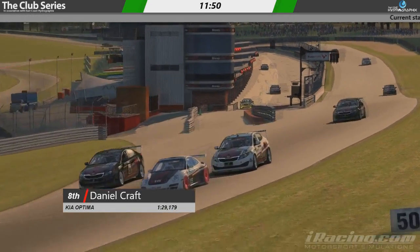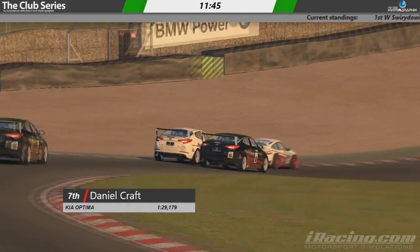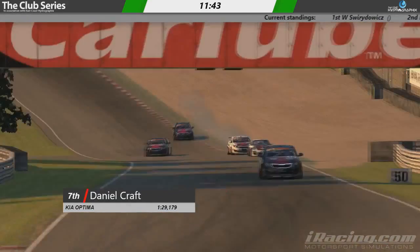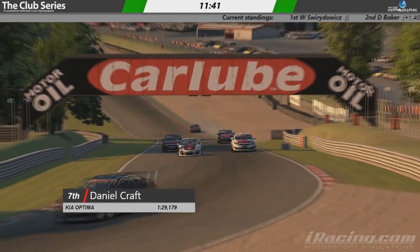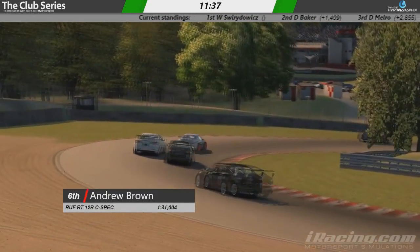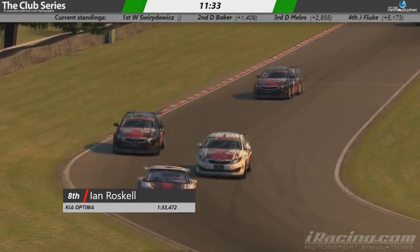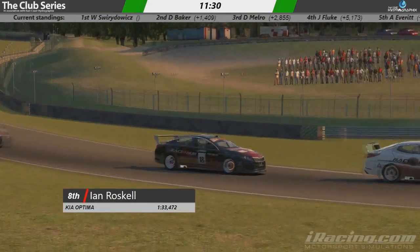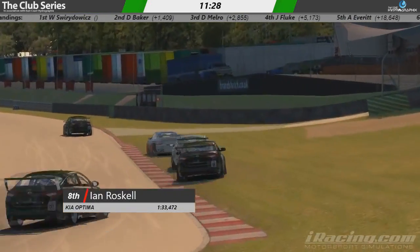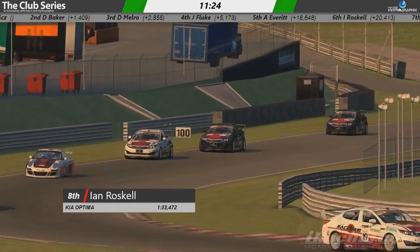Brown makes it past Ian Roskell, earlier on the brakes, of course, in that rough. So Kraft using an outside line. Beautiful work there from Daniel Kraft to make that outside line work for him. And he's now going to try and attack Andrew Brown here as Roskell, all he can do is try and defend and try and fight back, but he's not able to do it. And Kraft now up into 7th place, Andrew Brown up to 6th, and Alex Everett is the next one for Andrew Brown.